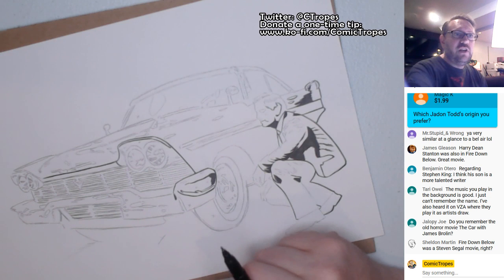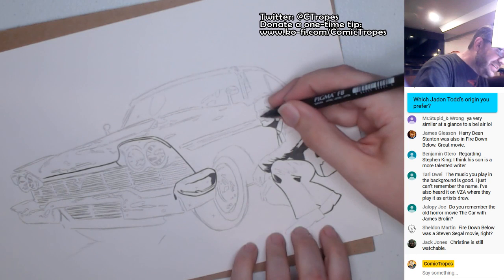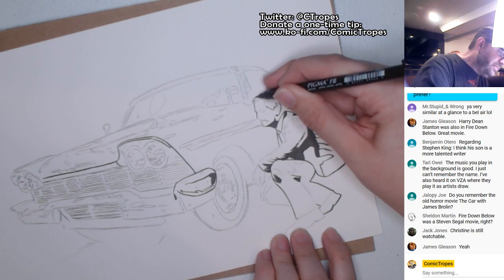Which Jason Todd's origin do you prefer? I think the original one where he was stealing the hubcaps from the Batmobile and Batman was just like, nah, I'm not going to bust this kid. I'm going to make something of him. I'm going to give him an opportunity and, maybe, a better life. And yeah, I think I like that.